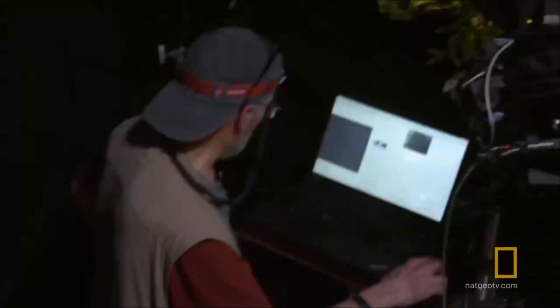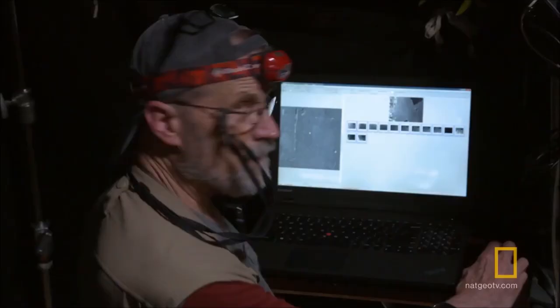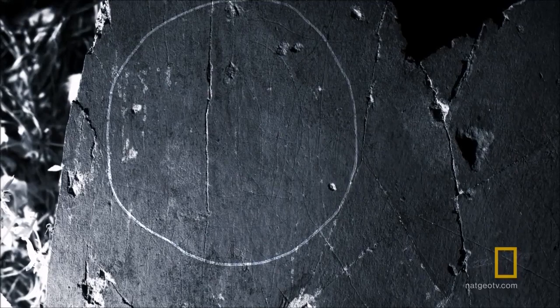Oh, here we go. Okay, yeah, there's a bunch of stuff here. The investigators see wide moat-like circles that surround the entire scene. I see a bunch of concentric circles, and in the middle of this, there's some roughly parallel straight lines. Concentric moat-like circles are exactly what Plato reports when describing Atlantis.